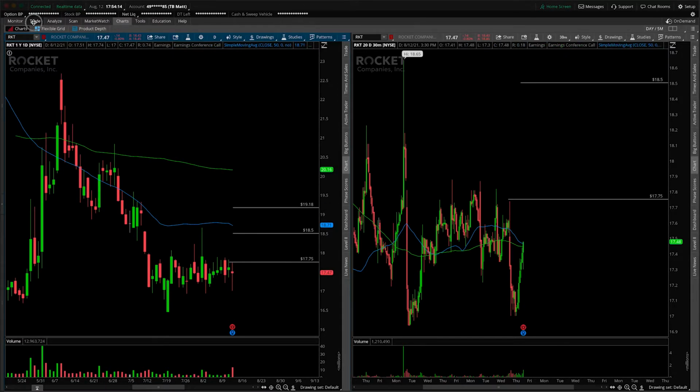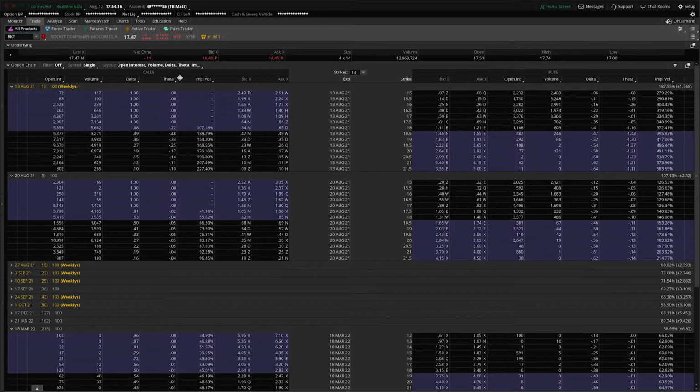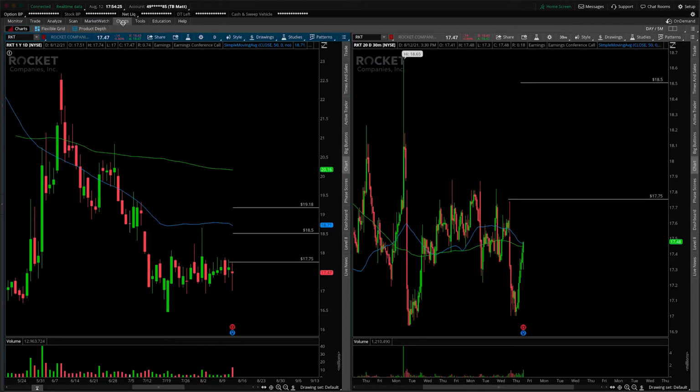Let's check real quick, yes, okay, so this is HTB, meaning hard to borrow on the actual shares, but the put volume and open interest in the options chain is just fine, so you could do it via puts. Flipping our attention back to the price action though, if we get to 17.75, look at how much of a shelf we have here as prior resistance. I would expect a bit of a gap fill reversal at that area if we get here.